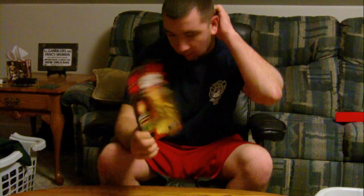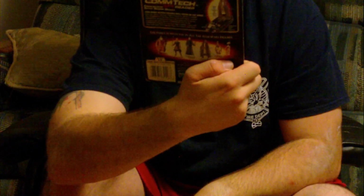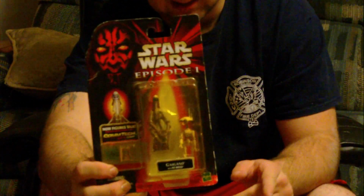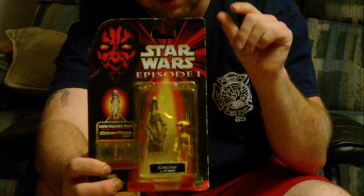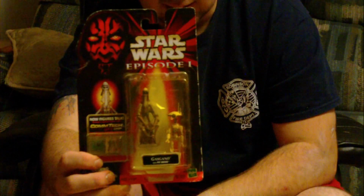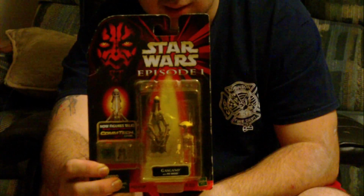He has the regular pit droid, the one where you hit him in the nose, and that's how it makes him get little. The figure doesn't actually do that. But there is a figure in a Jar Jar pack that I know is scrunched up. It may come back up, but I know it's scrunched up in the pack. But anyway, this is pretty basic. It's just Gasgano and the pit droid. Again, it's got the Comtech. It's episode 1.